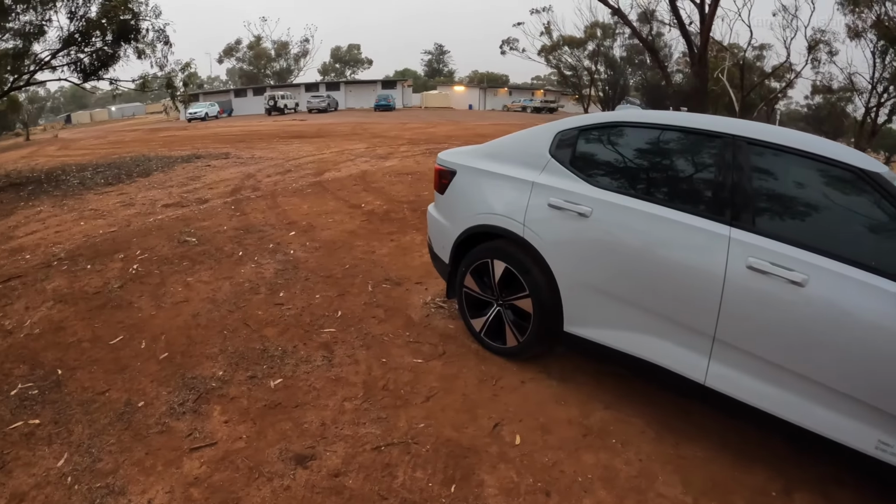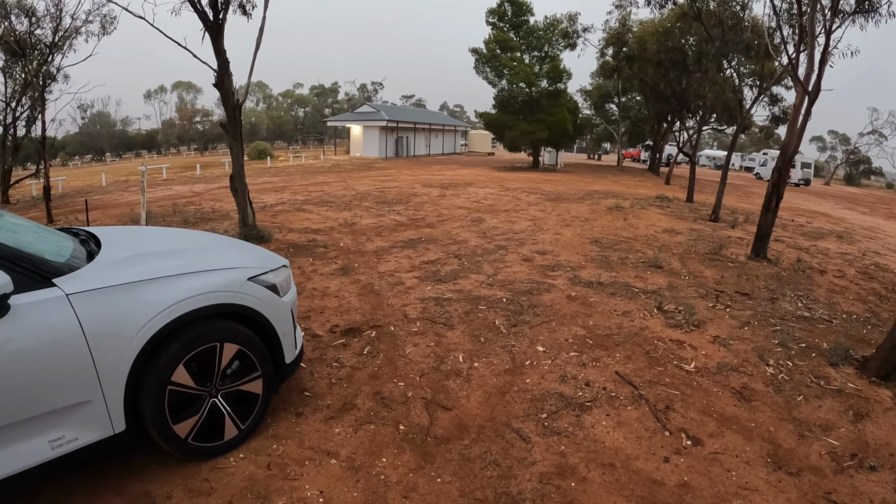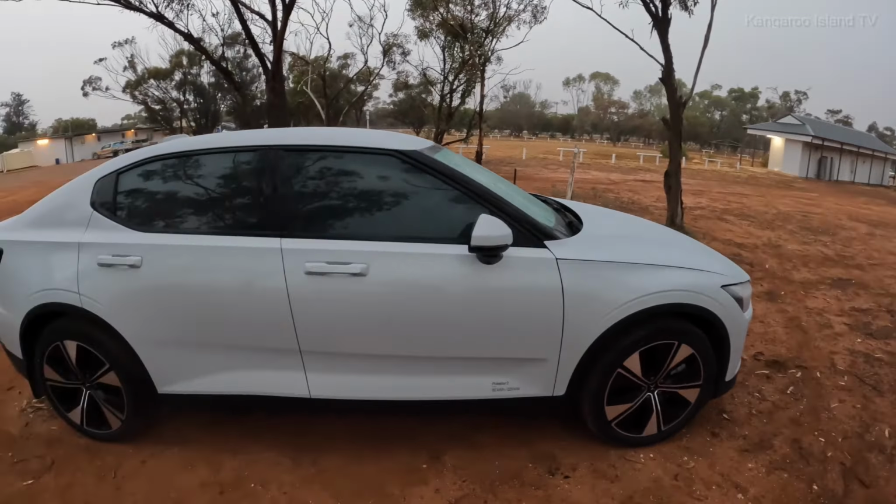We'll go and charge over and then head further west. I'm actually a bit worried because I just realized there's absolutely no Optus coverage or Telstra coverage west of Ceduna, and the car runs on Optus. So yeah, I might give Polestar support a call and ask them what they suggest. It's going to suck because I'm going to have no music or maps or anything like that.